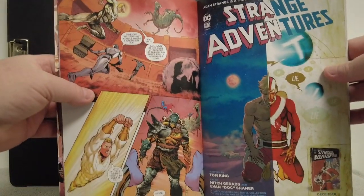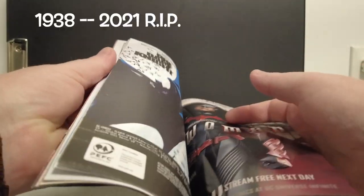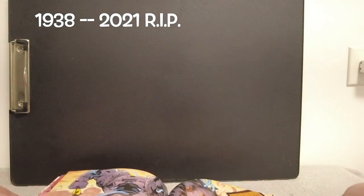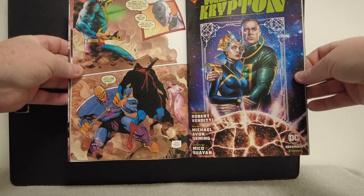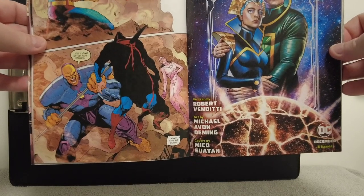And you guys aren't going to believe this. It's action-packed, this issue. And I can't believe it. 1938 to 2021, Superman had a good run. Rest in peace, brother. Let's check out the artwork here. He is screaming, he is battling, he's fighting. And then look at this. He got impaled. Soup is done.